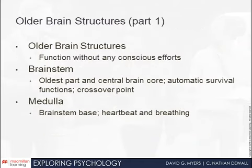Now, let's talk about this thing, the brain. The brain is a wonderful thing, but there are several versions of the brain in a way. There are several levels of brain. What we're going to talk about now is what we refer to as our old brain, or the older brain structures. The older brain structures function without any conscious efforts. We can imagine that these were some of the first parts of our brain that were developed, the ones which were critical to our survival before we developed later on the cerebral cortex, which really allows us to put ourselves way above most other animals in the world. So the older brain structures function without any conscious efforts on our part.